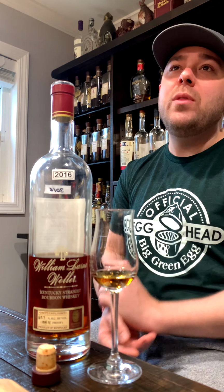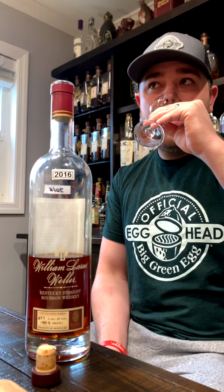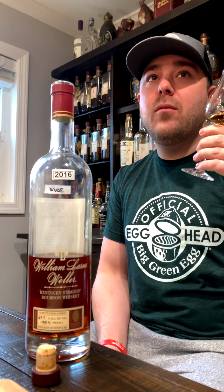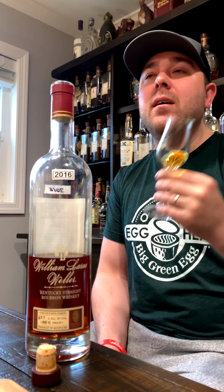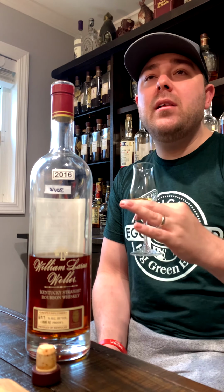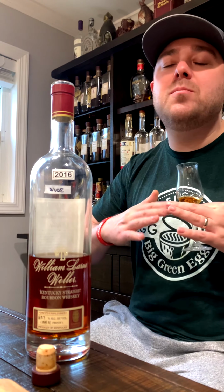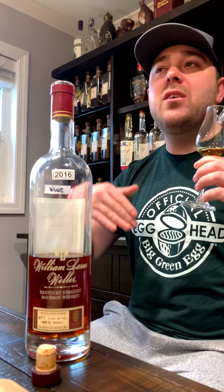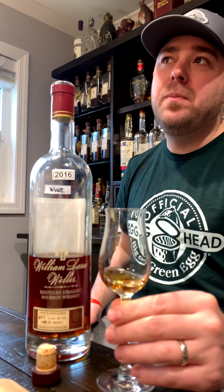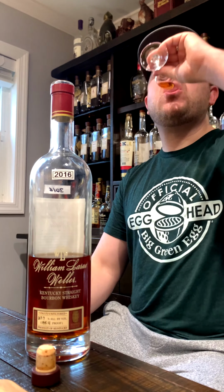So with that being said, let's talk about the finish real quick, and then we'll give it a score. The nose is just freaking awesome. The nose is where it's at. To me, the palate doesn't meet the nose. Like, the nose is spectacular. The palate's great, don't get me wrong. There's still a finish, but you're left with some of that heat still. And let's do one more sip, and then we'll do the score.